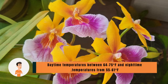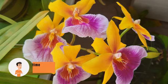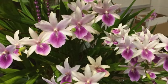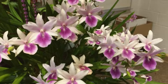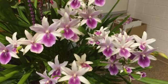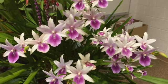To thrive, Miltonia regnellii requires daytime temperatures between 64 to 75 degrees Fahrenheit and nighttime temperatures from 55 to 61 degrees Fahrenheit. They need humidity levels around 60 to 80% and soft light to avoid leaf burn. This species is very popular in orchid gardens, thanks to its ease of care and the elegant beauty it offers.